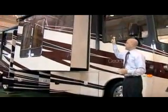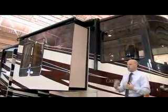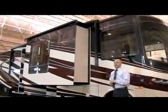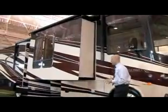I can't stress that enough, because it's just very durable, less likely to tear or get a puncture or a hole. And what that means is just a longer lasting rig. So a fiberglass roof is a feature that most of your super high-end diesels will have. This has it. So that's a really big deal.